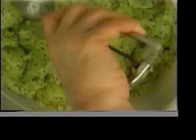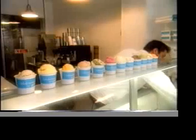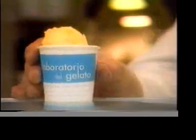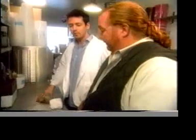Inspired by the gelato he tasted in Italy, he created his own line of gourmet gelato and called it Ciao Bella. Today, in what he likes to call his lab, John experiments with flavors like chestnut, ginger, kiwi, and black sesame. For gelato, this is uncharted territory. So what kind of gelato are we going to make today? We're going to do an apple calvados with caramel. Starting with? Starting with apples.